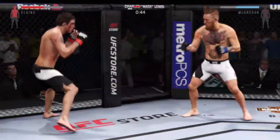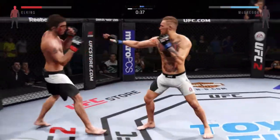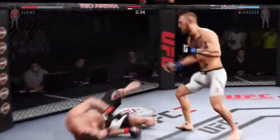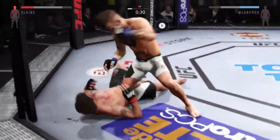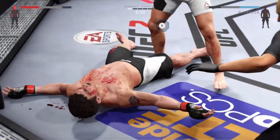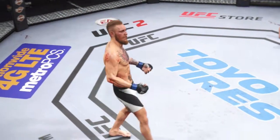Big jab scores. Oh, wow! Trying to stay out of trouble here. Oh, he rocks him. And again! Hard diving punch. That's it. It is all over! Beautiful knockout strike here for the victory.